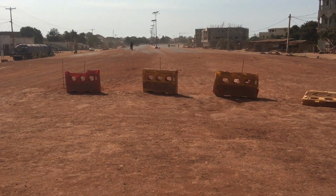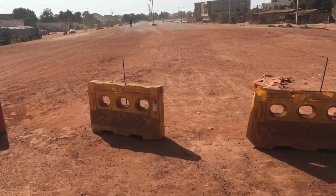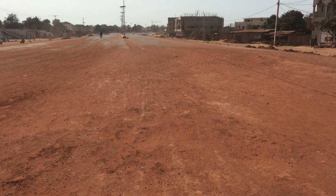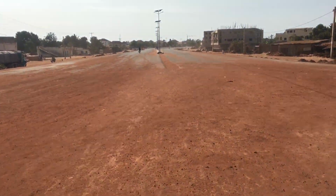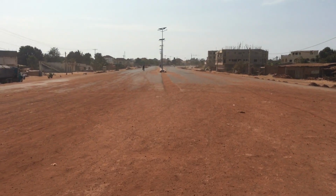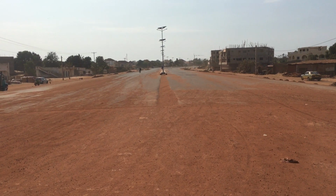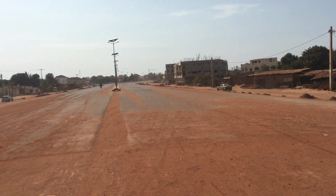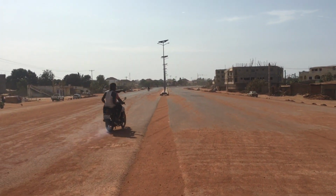You see, right here is done, but it's not ready for operation because they are constructing the bridge. That's why the cars are taking the other way down there. As you see, this one is right down.